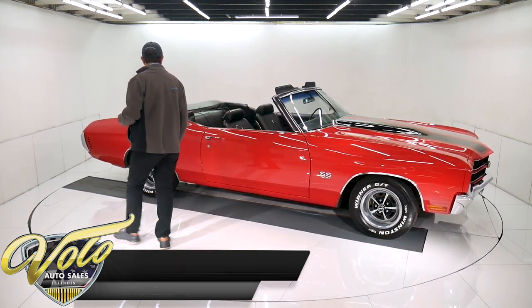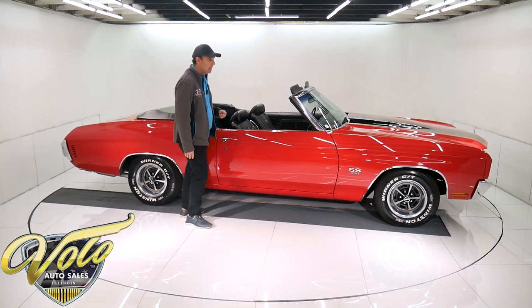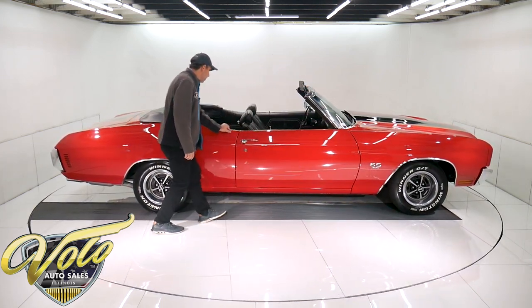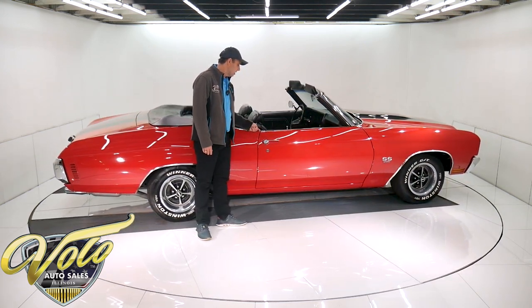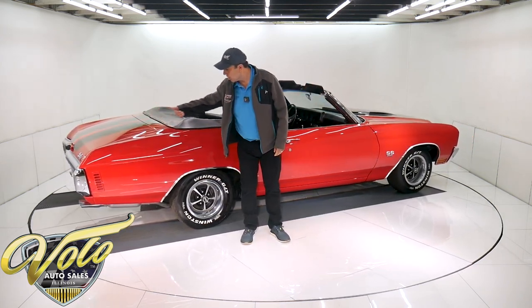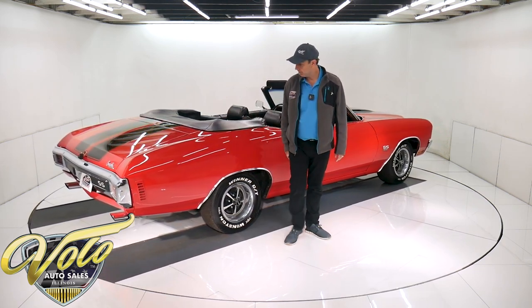The body, real nice. I was telling you there's other indicators. A Malibu has trim all along this edge right here. It has trim, and it's held on with bolts. You look for a hole. You feel behind the fenders for holes. You look up in the quarters. There's no holes. This never had that Malibu trim on it.